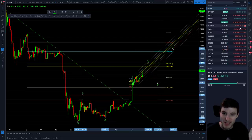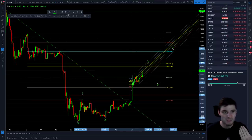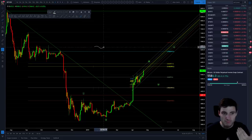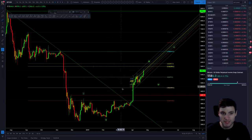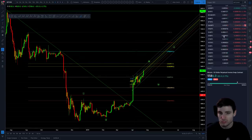Obviously, altcoins, let's just cover altcoins really quick. They're obviously bleeding out quite heavily. Across the board, they're bleeding out quite hard. And this is just because altcoins excel when Bitcoin moves sideways. When you get volatility up or down for Bitcoin, then alts do not play well.